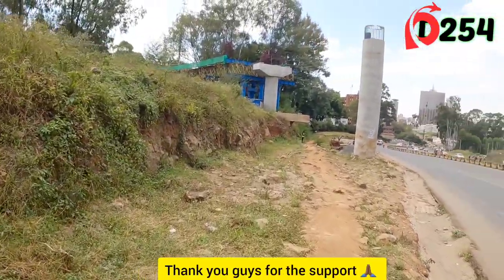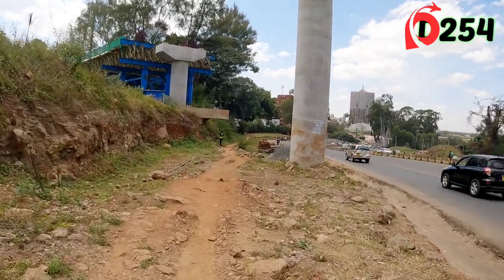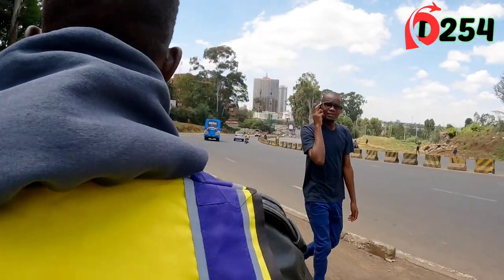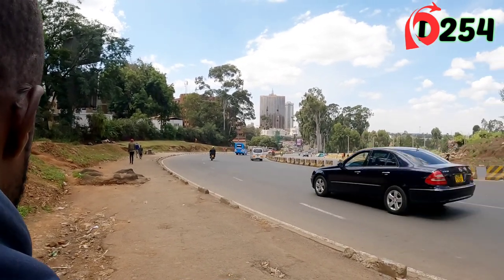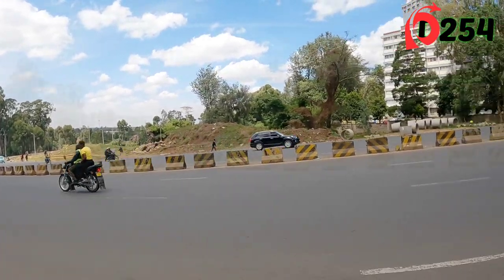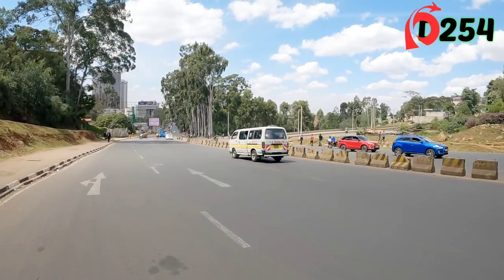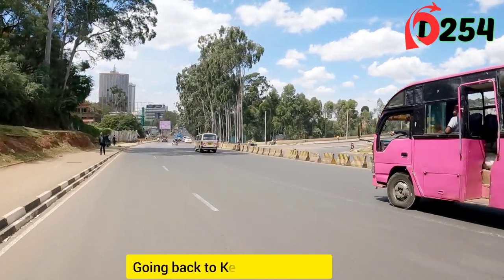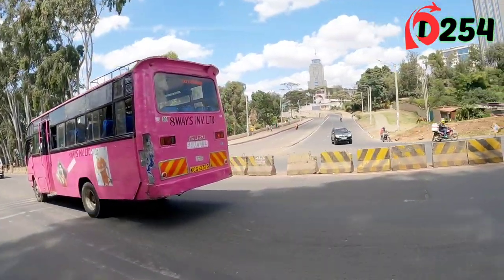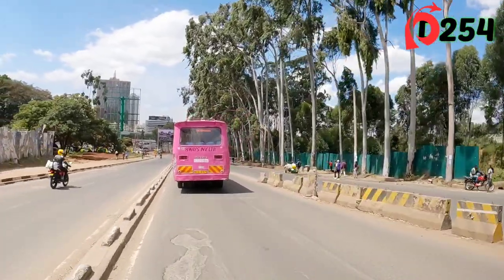So let's go. So we are going back to Kenyatta Avenue through Uhuru Highway. The Uhuru Highway. So guys, we are going back to the Nairobi CBD.